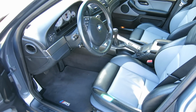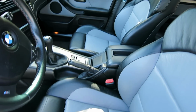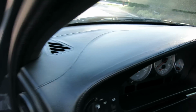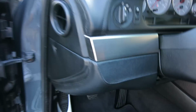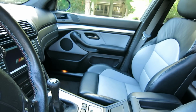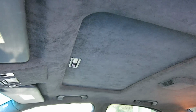Like I said, Silverstone interior. It has the Titan Line trim with the full leather dash, along with the leather on the top of all the doors. The lower dash is also leather. But yeah, I'm very happy with the condition of the interior. For a 15-year-old car, it's not bad. It does have the Alcantara headliner.